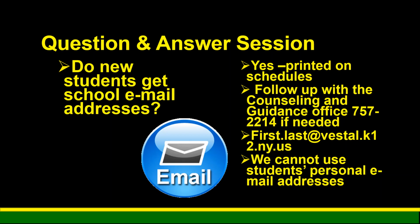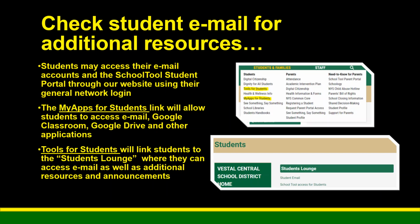Usually it's the first name, period, last name at vestal.k12.ny.us. But we will be issuing those. It is important for students to check their school address daily. Once we start school, that is the way that teachers will communicate with you. They'll click on a little envelope in School Tool. We cannot use personal email addresses to connect with you.